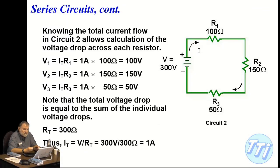Here's another one. If we know the current flow, we now can figure out the voltage drop across each resistor, right? So the total voltage is 300 here. What's the current? 1 amp. So what's the voltage drop across here? 1 amp times 100 ohms is 100 volts.